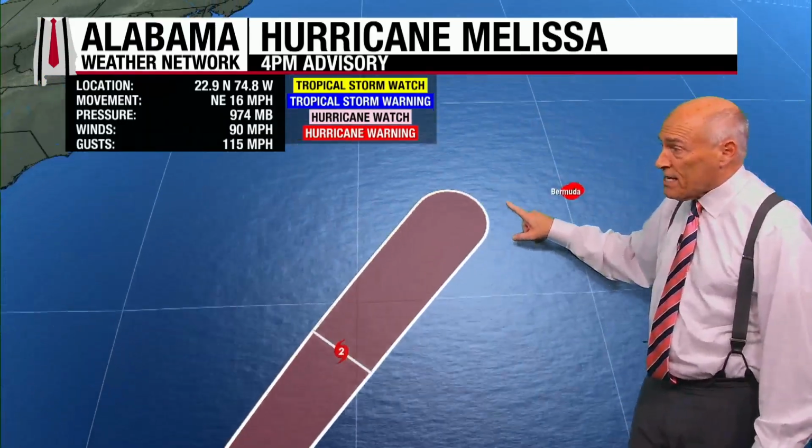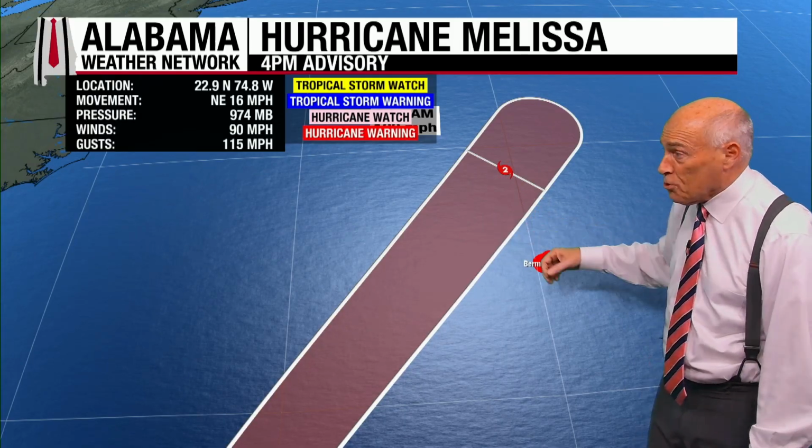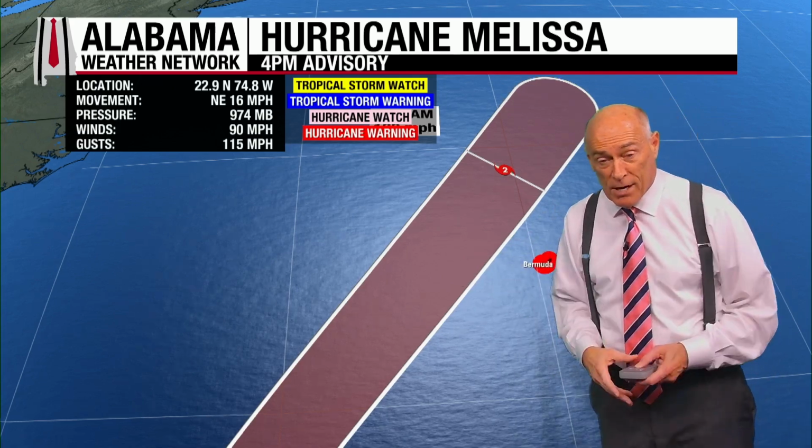A Category 1. This will be moving rapidly northeast. It might be close to Bermuda by late tomorrow night, maybe as a Category 2. But notice the latest forecast track has Melissa staying west of Bermuda. And then by the time the weekend gets here, this thing becomes post-tropical across the North Atlantic. We see no tropical storms, no hurricanes for the Gulf, at least for the next 10 days.